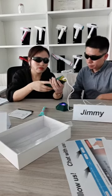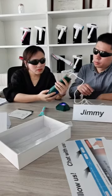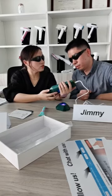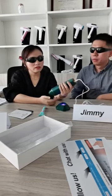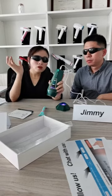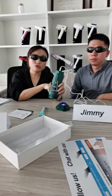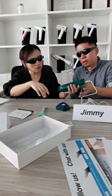So I think this is finished. We have shown you how to use it, though we can't show it on all the skin. We just show you how to use it. Now we will start the next model.